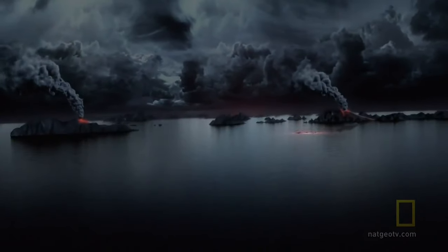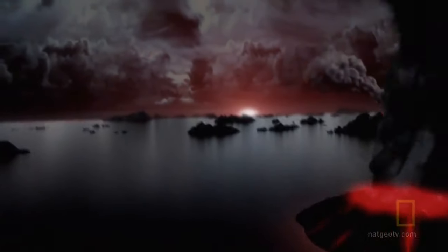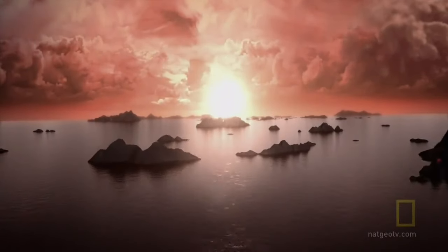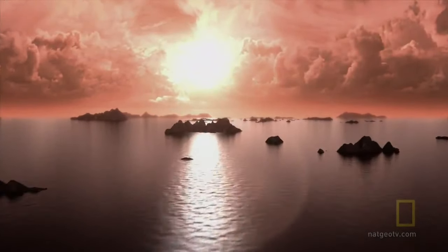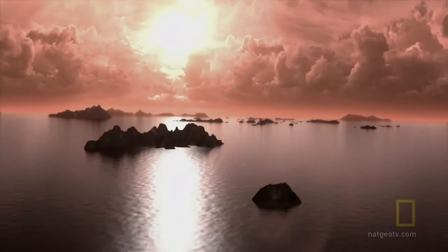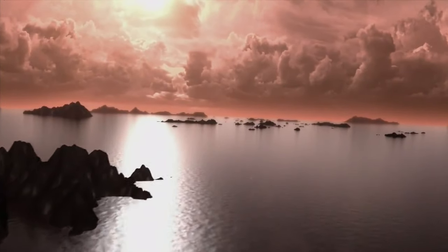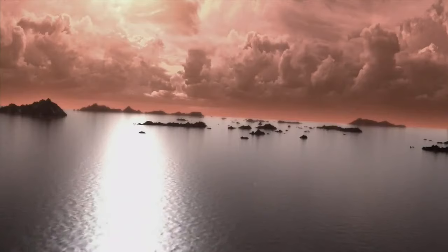In the future, these islands will join together to form the first continents. Earth now has water and land. It's beginning to look like the planet we call home. But the atmosphere is still toxic, and the temperature is scorching. Life here is impossible.